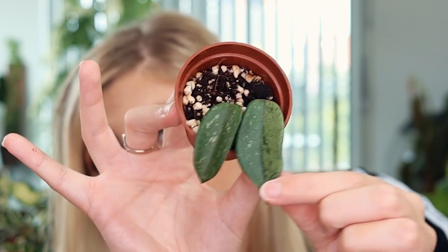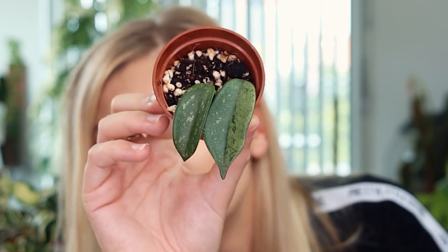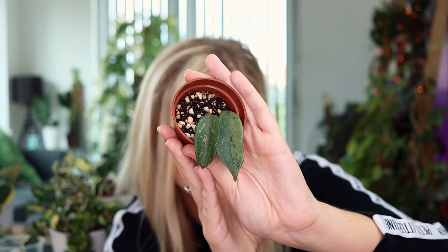It hasn't grown at all. It's a little bit wobbly in the pot. I think I need to maybe just replant it a little bit, but it's just so cute. Look, oh, it's so cute, isn't it? As someone that's really starting to appreciate the splash in Hoya, as I mentioned at the start of the video, I'm loving that, that's awesome. So that was a really, really cool gift.